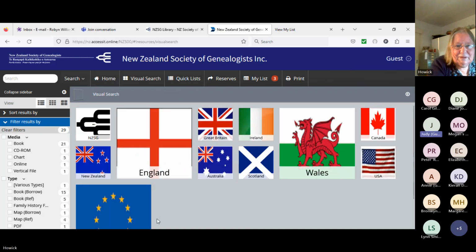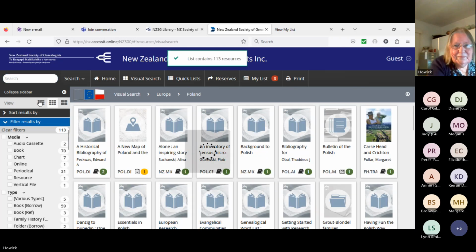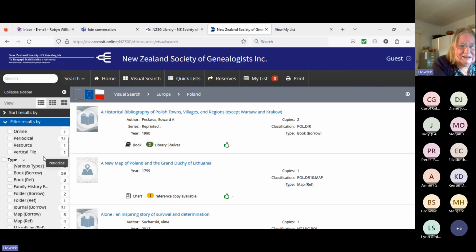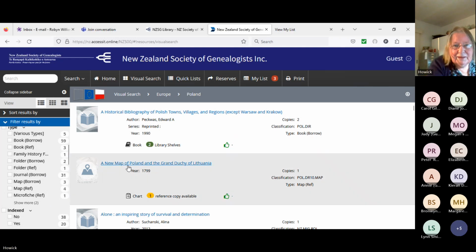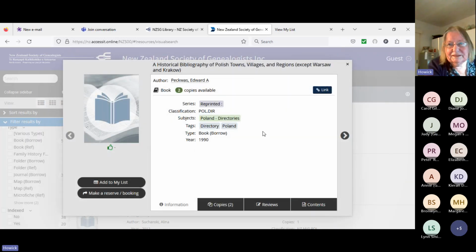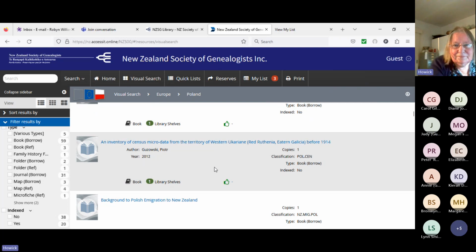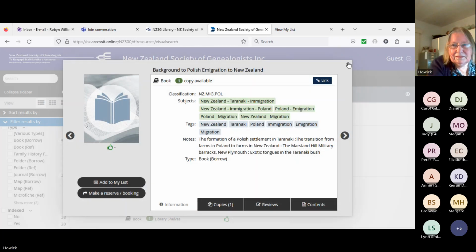Let's go back again. Let's go to Poland. I'm sure you're noticing the numbers of the various types of resources that we've got. If you click down here a little bit, you'll see that there's 59 books and journals, and there's microfiche and maps, all sorts of different things. And again, it tells you things like a historical bibliography of Polish towns, villages, and regions. Doesn't give us much information. As I said, we're going to backfill some of these. Background to Polish immigration in New Zealand.